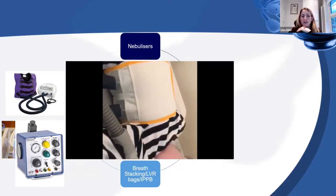So you can see the really high frequency vibrations, and that helps move secretions. Now, in the patients I use this with who have SMA, I would always make sure they were on their non-invasive ventilator, because you want to make sure that you're not going to de-recruit or lose any lung volume while you do this, because it does inflate and cause compression around the chest wall. So you really need to make sure you're doing it with someone who knows what they're doing.